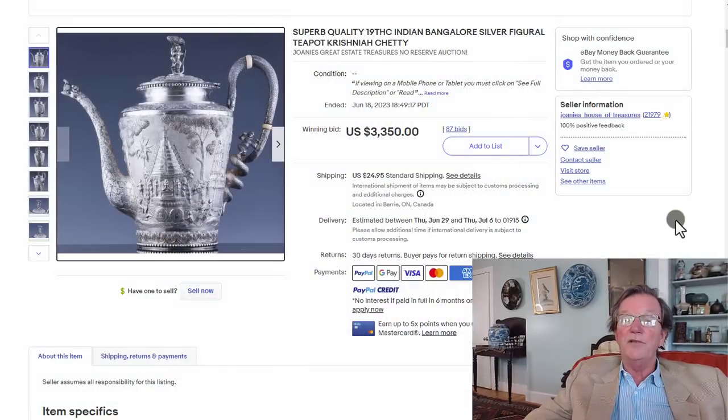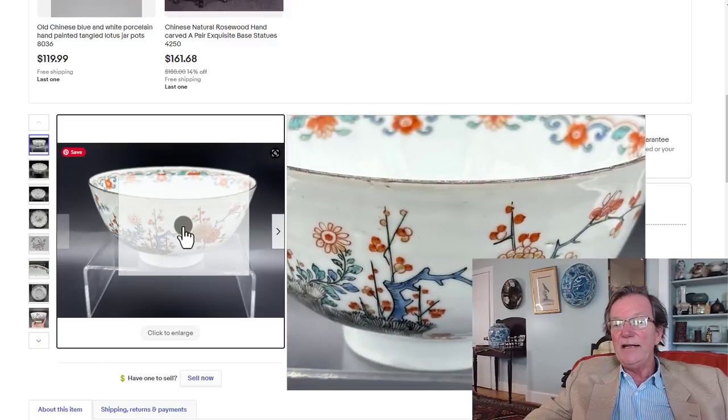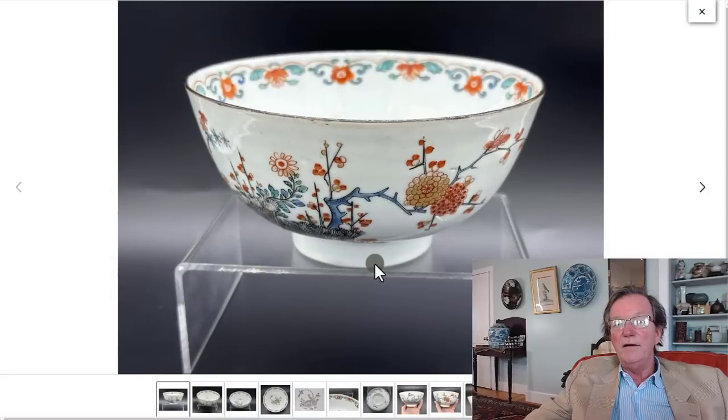And this did very well. It brought $3,350. All right. And then over here, the Kakiemon style, probably Kangxi to Qianlong period, somewhere in there. These are very tricky to date. Had a couple of hairlines in it. But, you know, clearly Kakiemon design, Japanese design used on Chinese porcelain.